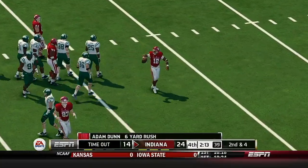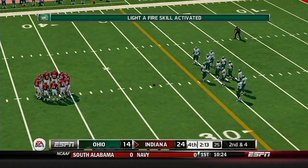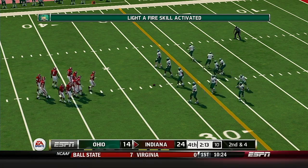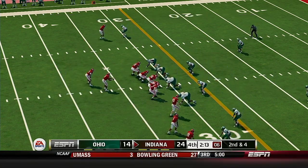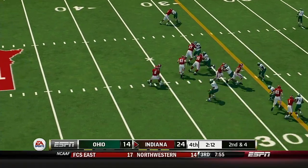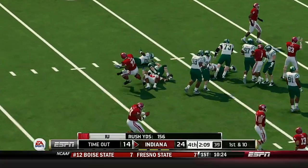Tackled after a decent run up the gut. Gains around 6 yards on the run. Ohio's going to have to use their second time out of the half. Quarterback in the gun, empty backfield, 5 wide receivers in the formation. Gets out to around the 22.